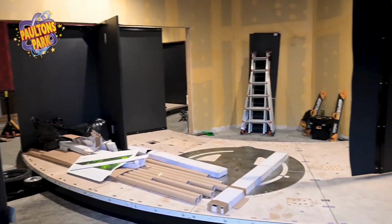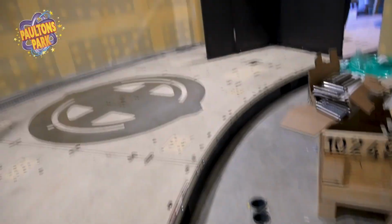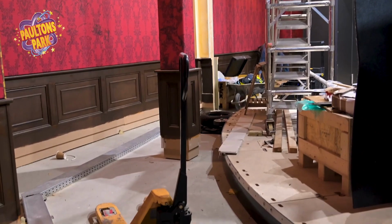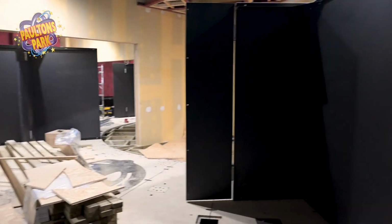Back inside the ride area now for Ghostly Manor. So lots going on in here, lots of changes since we were last in here, so bear with me. The platform has gone in. This is the platform that rotates and the ride vehicles sit here on this stainless steel pad.